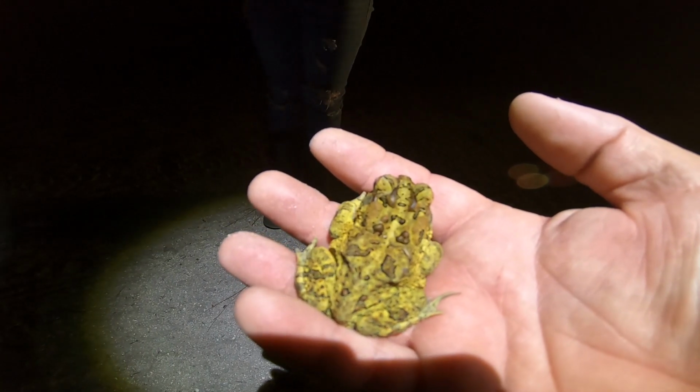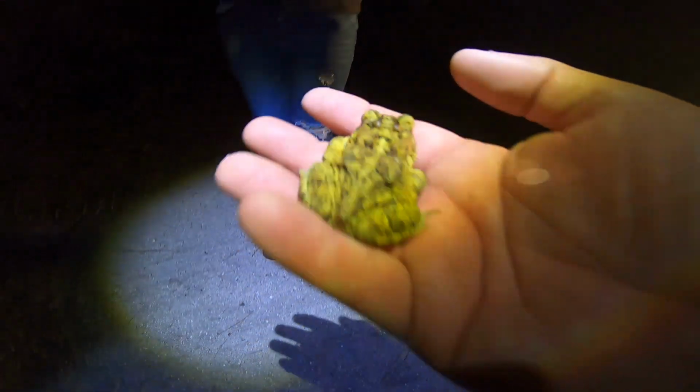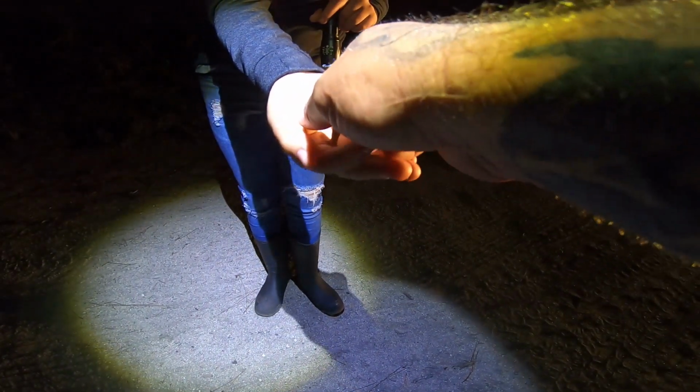I mean, that guy is yellow. Picture time? Yeah, you know what? I will take a picture of that one. That's a pretty toad. Here, hold him real quick. Don't let him jump.